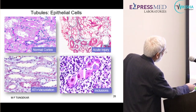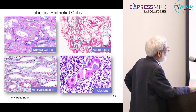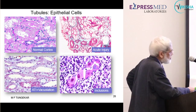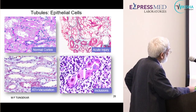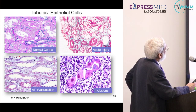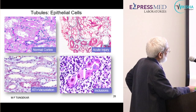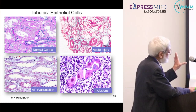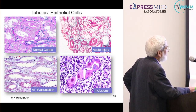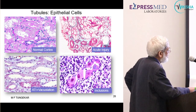Then you have another example of acute tubular injury with vacuolation. This particular case was cyclosporin A toxicity, with isometric vacuoles. But you notice, unlike the normal proximal tubule, tubular diameters increase. The height of the tubular epithelium is reduced, flattened. You can still say these are proximal tubules because there are very few nuclei within each individual tubule.